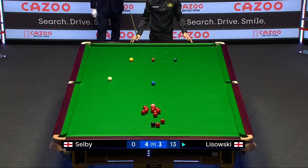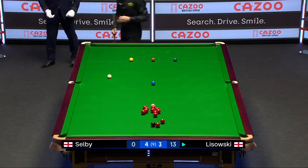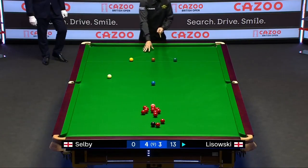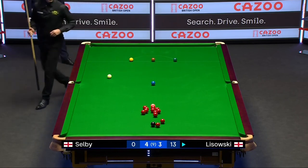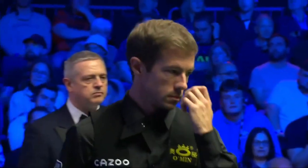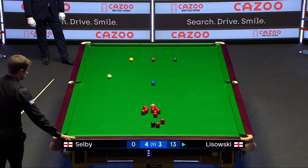Switching hands, playing with power, and he's actually executed that on the button. Yeah, that was a wonderful shot. His opposite hand. Yeah, big shot coming up. He's looking at trying to go into the pink. Try and open, well, a good few reds.